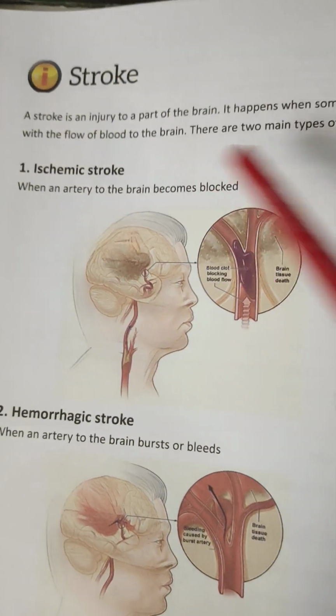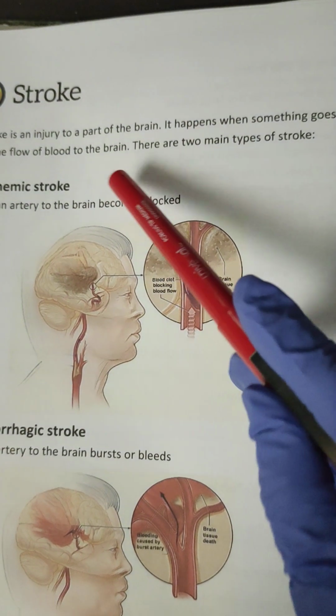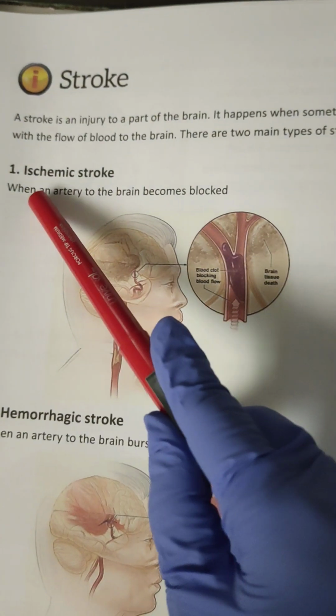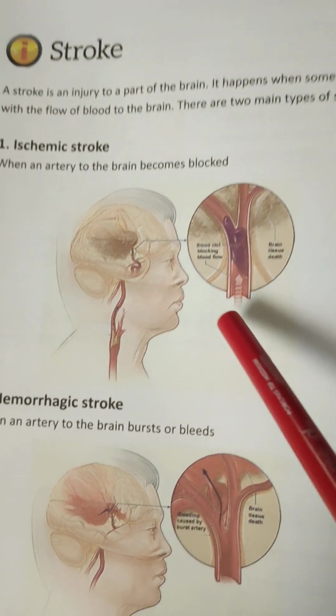A stroke is an injury to a part of the brain. It happens when something goes wrong with the flow of blood to the brain. There are two main types of stroke. One is the ischemic stroke, when an artery to the brain becomes blocked.